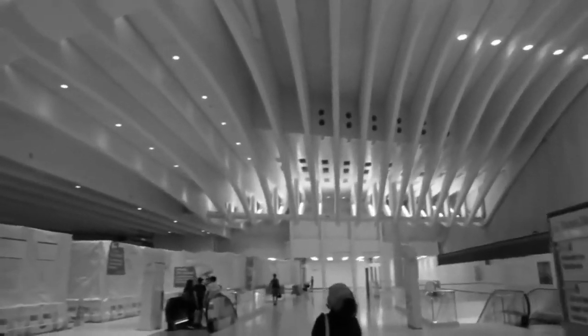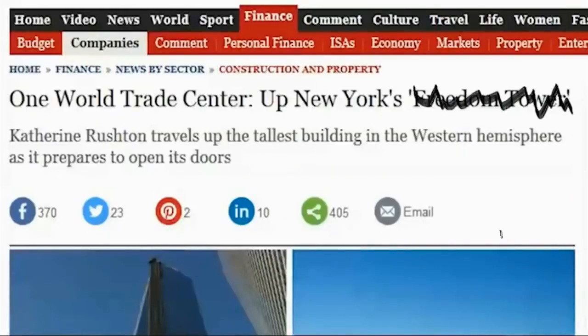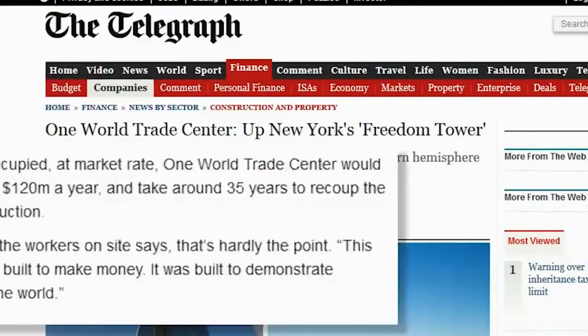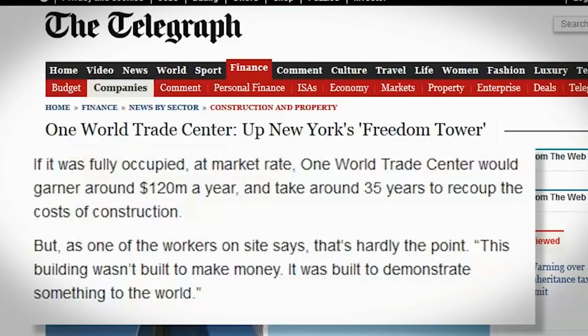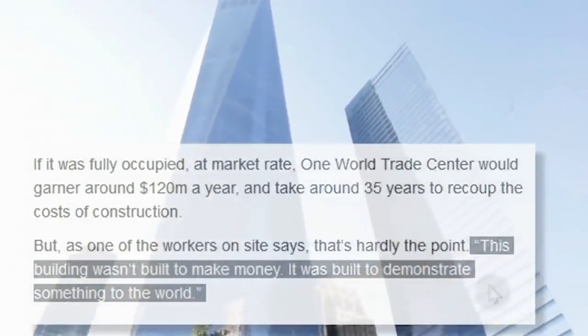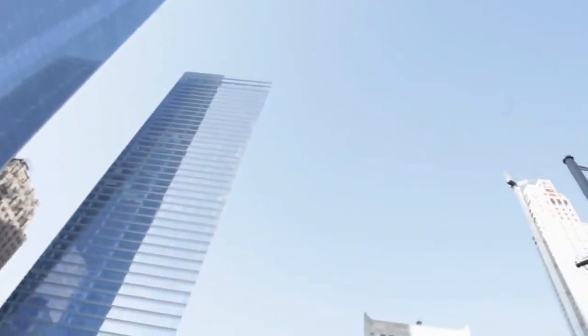And all of these buildings are way over budget, and they know it, but that's not what this is about. I mean, it costs $4 billion just to build the, not Freedom Tower, One World Trade Center, formerly the Freedom Tower, that everyone will always remember as being the Freedom Tower. Even if it garners $120 million in rent a year from the businesses inside it, it would still take 35 years to recoup the cost of construction. But as one worker on the site says, that's hardly the point. Quote, "This building wasn't built to make money. It was built to demonstrate something to the world."